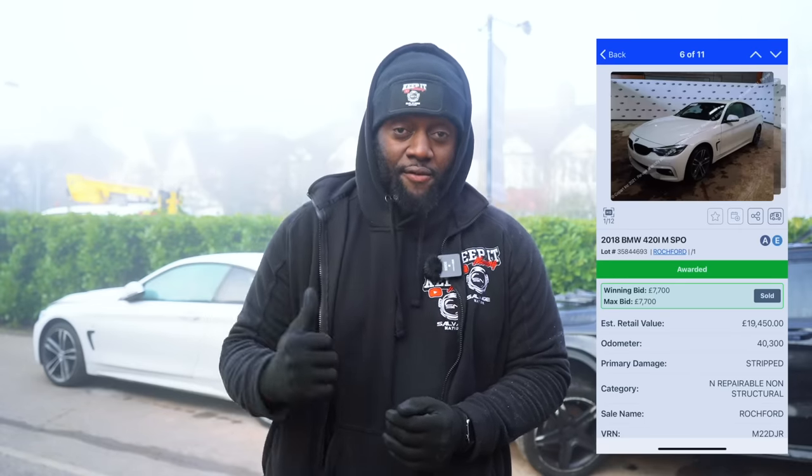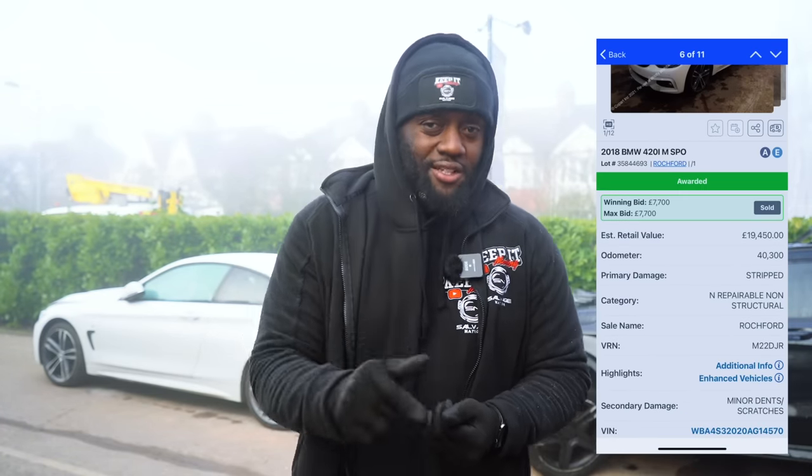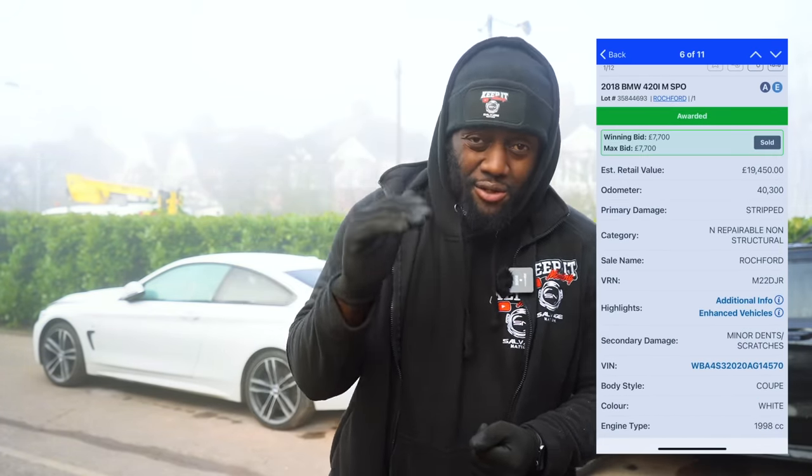I can buy an engine for, let's say, 3 grand. I had a quick look, roughly about 3K. You've seen, I've showed you and I'll show you again. This car owes me seven, I believe it was, plus fees. It all came up to £8,500 plus 150 quid delivery.